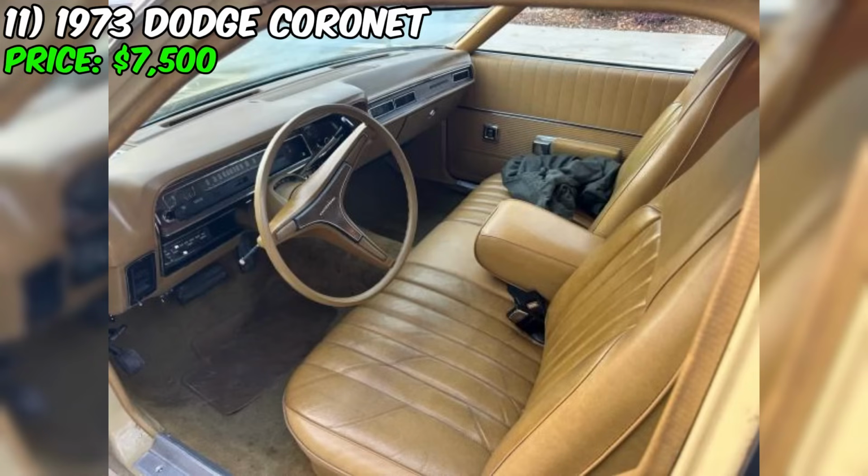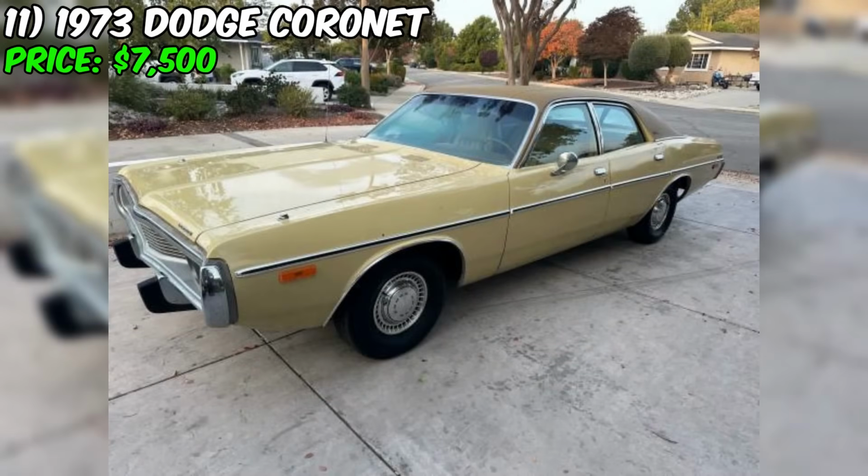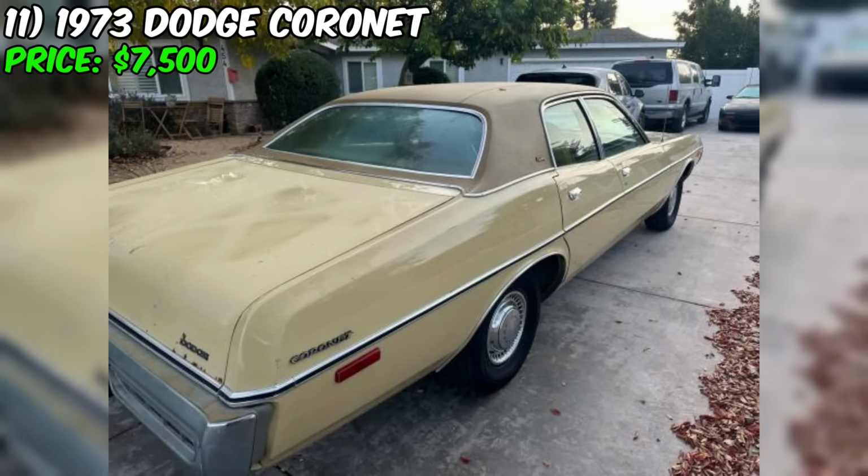Now let's talk about the exterior. The yellow paint job is a classic color that's sure to turn heads wherever you go. It's a bold and bright hue that perfectly captures the spirit of the 1970s. The seller believes that the paint is original, which is a rare find for a car of this age. And with no evidence of any accidents, you can rest assured that this Coronet has been well taken care of. But here's the best part, folks. The price.